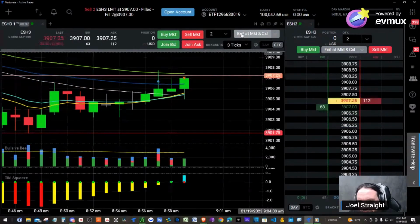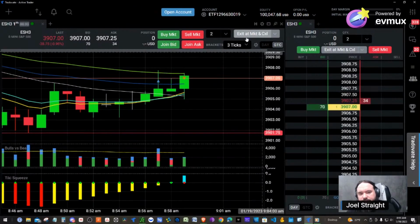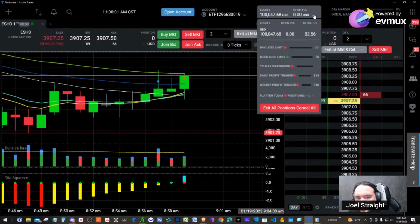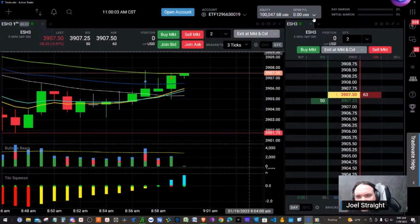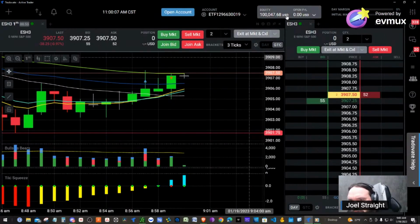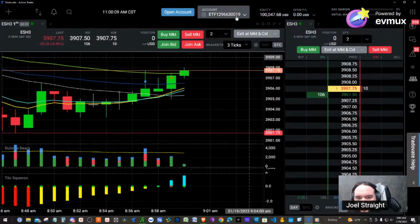Order filled. All right, there it filled. My original sell order was at 750. I dropped it down to just a single tick of profit, which is not very much, but it's something. Green is better than red, so up slightly in my 100K.